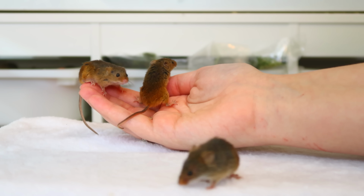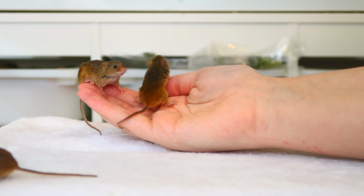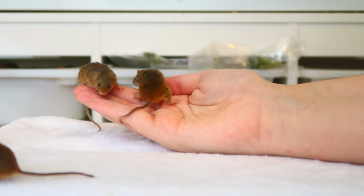Their social structures seem to be a bit more unstable than things like fancy rats and fancy mice, where suddenly they'll just wake up and decide they hate each other, and you've got to somehow deal with this. So you can either have a group of females or a group of males. Some people do commonly keep them in mixed sex groups. Obviously this is going to result in babies, and you have to be prepared for that.